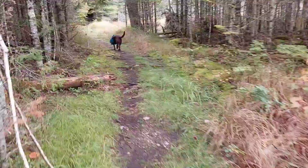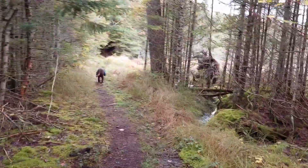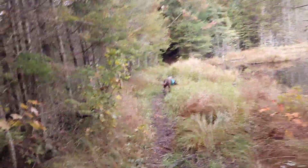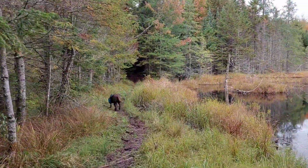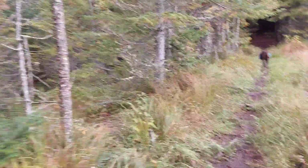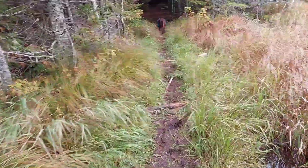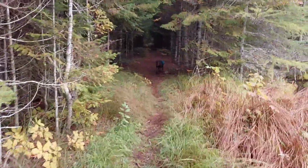Well, I have to say, compared to when I came here last fall, a lot more beaver activity, that's for sure. A lot of these dams have fresh toppings. Amazing critters.